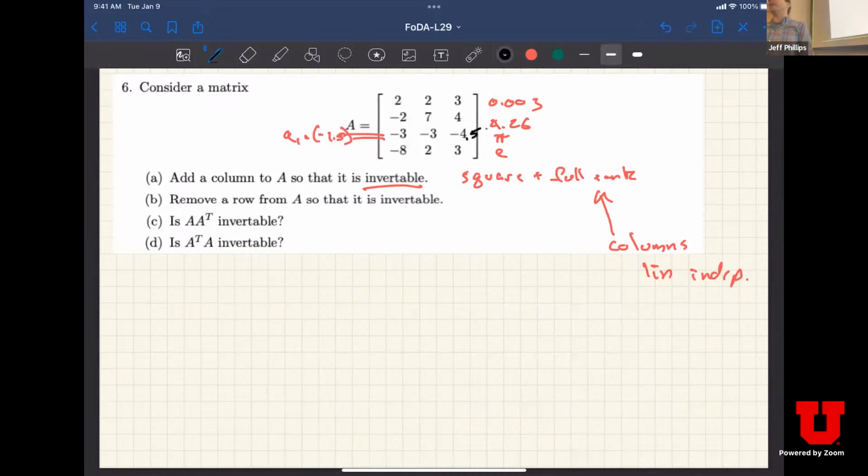Otherwise I could probably remove any of the rows and it would be a right answer, but that means I need to remove either A1 or A3. A1 or A3 are the ones I can remove here, and the rest should be linearly independent. This is kind of painstaking to check usually, so this would be a hard question to ask in a final, but it's a good review question because we can talk about it here.